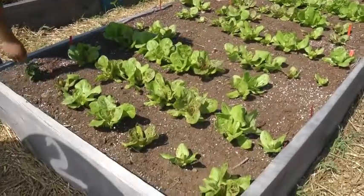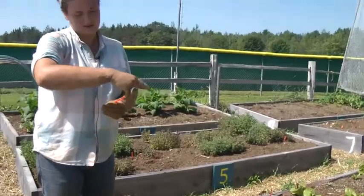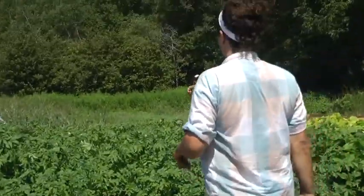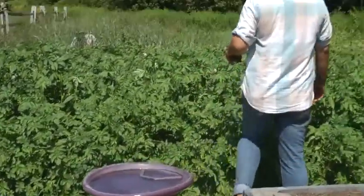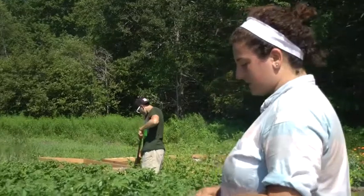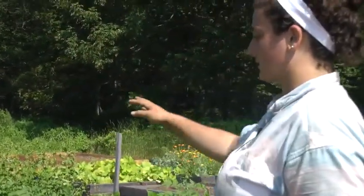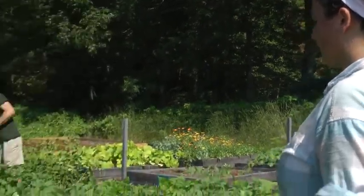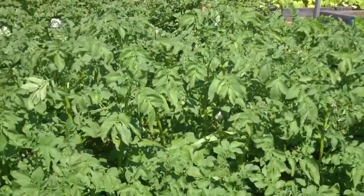And some beds like this one has one kind of pepper. This is the Inca lost pepper. I think we have 11 or 12 different varieties of potatoes planted here. And it's amazing. Not only do the potatoes themselves look so different, but the plants look super different. There's different leaf shapes. Some are flowering a lot, some aren't flowering at all. And we're weeding them and hilling them.